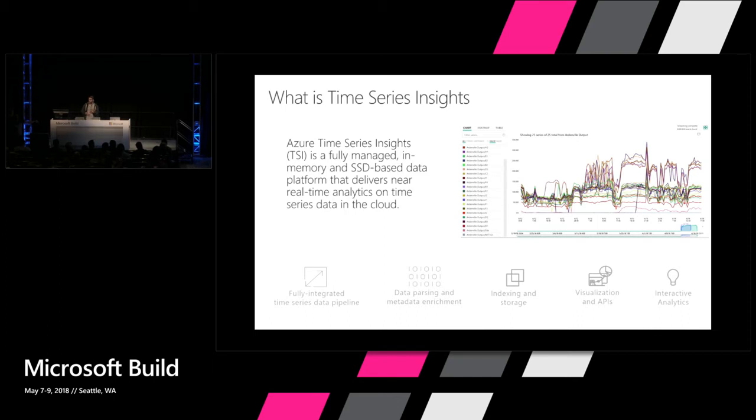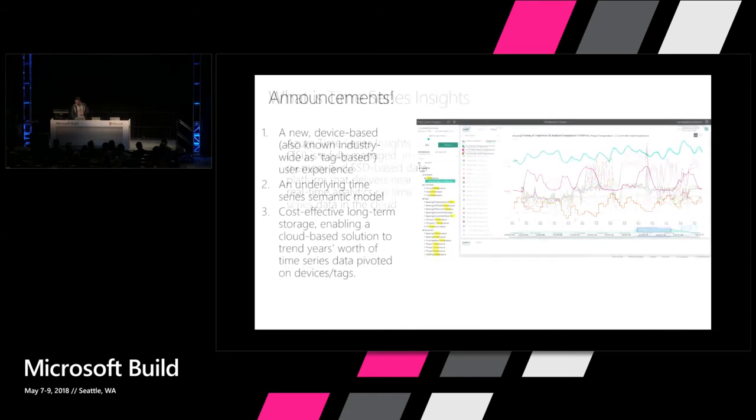They don't have to wait for it. What's really cool, though, is that we've just made a few announcements that we went into preview with some new features. So the first one is that we've added a tag-centric user experience. Whereas today, if you want to start with a device, or if you want to start with a time series, you would filter aggregate to get down to one particular thing.